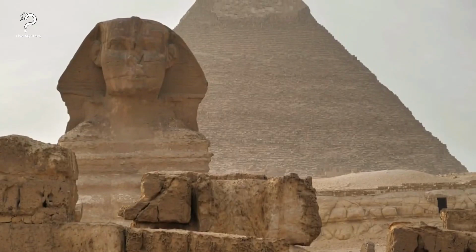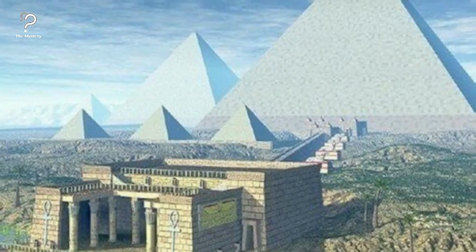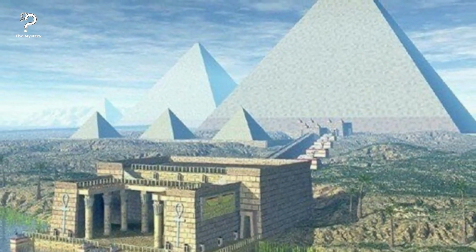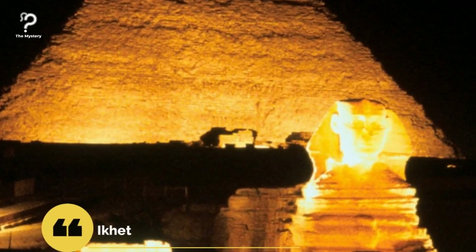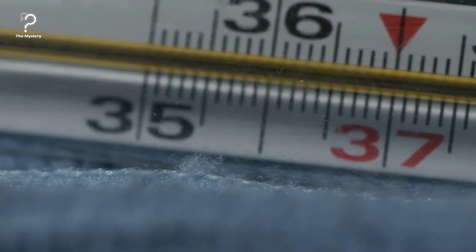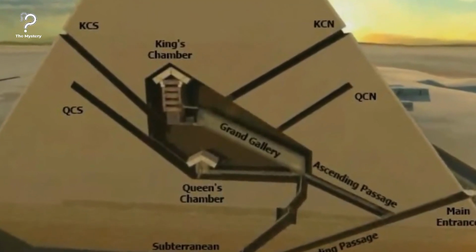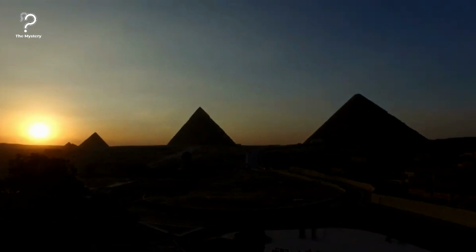The Great Pyramid is literally a jewel. According to the scientists, if it is covered in reflective limestone, it can even be seen from the moon. The Egyptians have called the Great Pyramid Ikit, which translates to glorious light in English. Another interesting fact about these glorious structures is that the inside of the pyramids are cool. The temperature inside the pyramids is maintained at about 68 degrees Fahrenheit, mainly thanks to the many air shafts inside the pyramids that help maintain coolness inside.